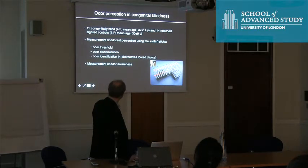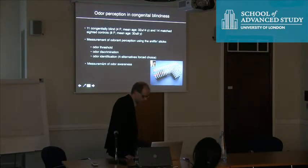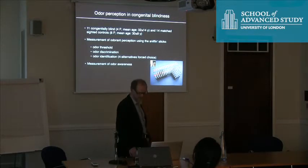So what we did in this study, we used the classical test which you use in the clinic, the sniffing sticks test, which was developed by Hummel and co-workers. We measured odor thresholds, odor discrimination and odor identification. On top of that, we also measured odor awareness by a scale developed by a Dutch group, called the Odor Awareness Scale.